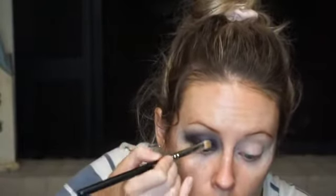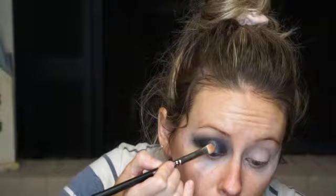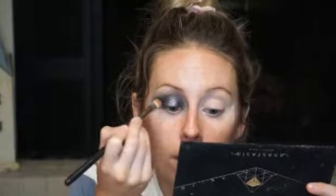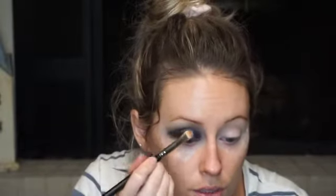I'm just going to get that on my brush, and I'm going to pop that into the center of my lid. This is kind of like a faux halo eye. We're kind of doing it backwards. We're putting all the darker stuff on first, and then we're packing over it in the center. You could ideally cut this out with concealer to make it even brighter, but I'm just going to be doing the old-fashioned way and simply patting over the center.